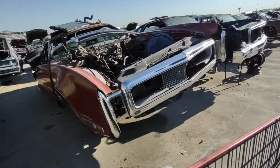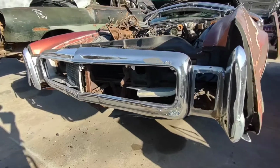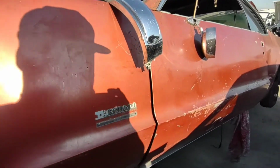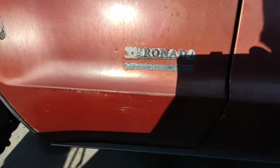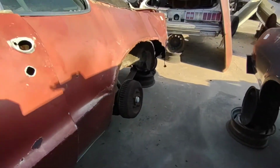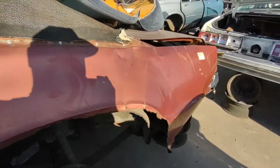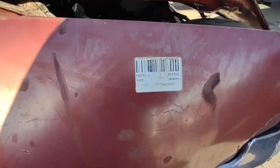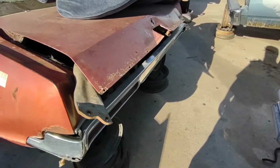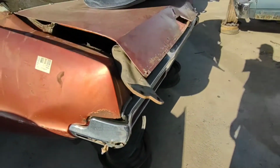And here, I have no idea what this is. I mean, this one probably deserved to be here. Tornado. Okay, it's a Tornado. Let's see what year. Yeah, it deserves to be here because it is absolutely rusty. 1970 Oldsmobile Tornado. Yeah, this is not a Vegas car because the level of rust definitely didn't come from here.